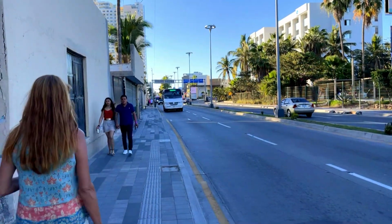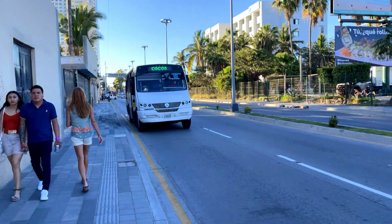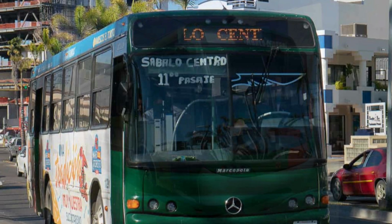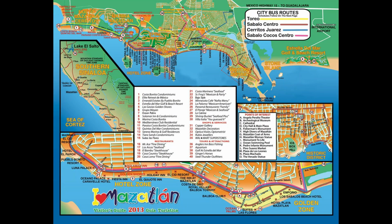First up are the local buses. They are easy, safe, air-conditioned, and really cheap, so don't be afraid to give them a try. They cost only 11 pesos or about 50 cents to go anywhere you want to go. And the primary bus runs up and down the coastal road and has the name Sabalo Centro on the front. It runs from the Marina District in the north all the way down the seafront into Old Town.